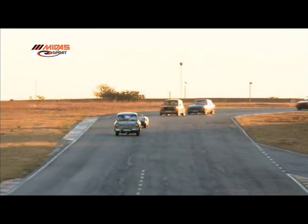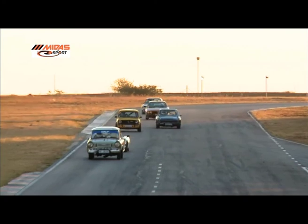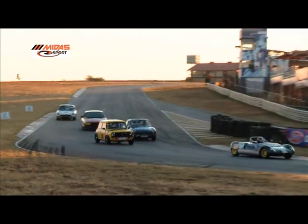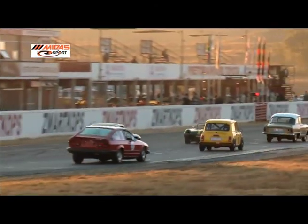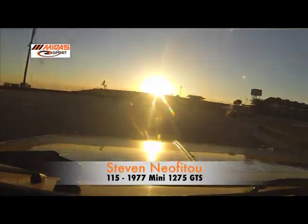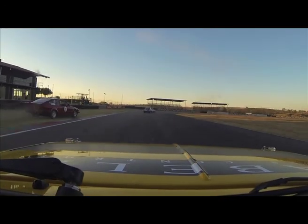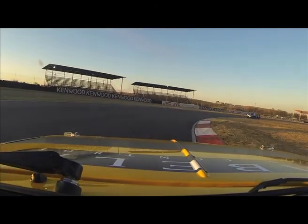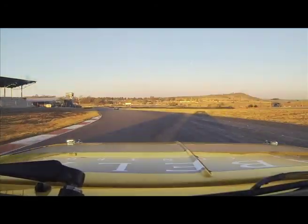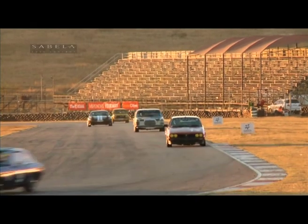The DKW of John Martin leads the rapidly closing field into turn 8, but they're going to have to unlap him first before they can start fighting him for position. The DKW is not the fastest car on the track, but the handicap gives him the advantage of a head start. Up into turn 5 and Corneliussen is closing on Van der Merwe, but he runs wide and loses time going off the track as he does a bit of farming before rejoining the track. This allows the cheesy Mini of Neofitu to sneak past. Martin van der Merwe leads the field through turn 4.